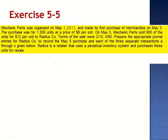Exercise 5. Mechanic Parts was organized on May 1st, 2011, and made its first purchase of merchandise on May 3rd. The purchase was for 1,500 units at a price of $8 per unit. On May 5th, Mechanic Parts sold 900 of the units for $12 per unit to Radica Company. Terms of the sale were $210 net 60.